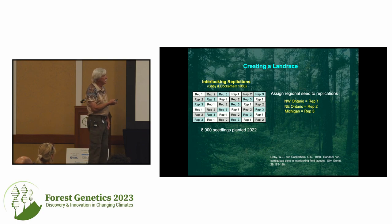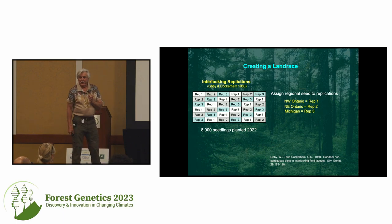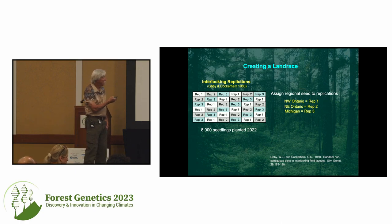So the 2 trials that went out, I stole for inspiration the interlocking replication design that Libby and Cockerham described in 1980. The purpose of that design was to help mitigate the effects of crown closure on measuring genetic effects. I modified it to replace replications with the different regional sources, so that Northwest Ontario sources became REP1 and so forth.